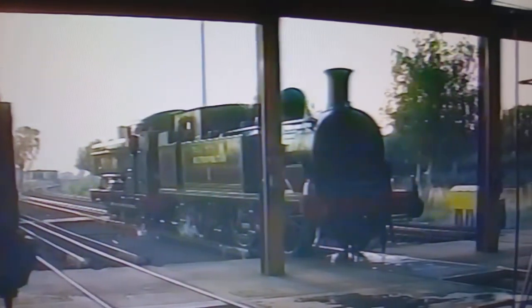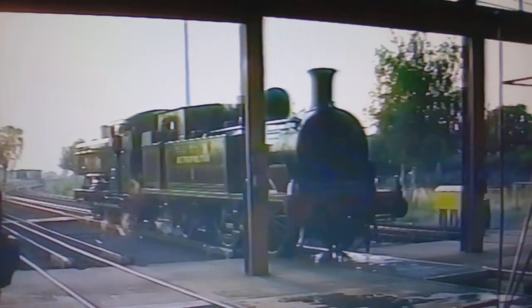1990 LUL went one better. Utterly-based BR standard tank 80080 joined the pair for another July season. The two returnees were the first to appear, being unloaded at South Ruislip Depot on the 10th of July.